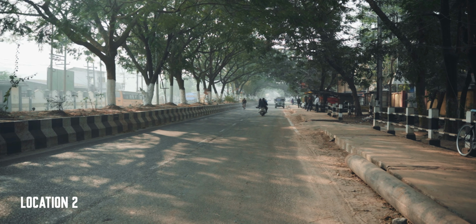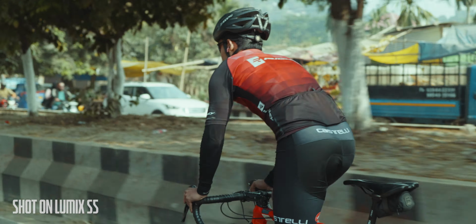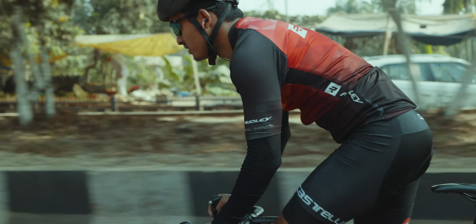I also got a few more follow shots, and these turned out even more amazing than the previous ones. Let me just show you. So everything was going smooth. Just then, this happened.